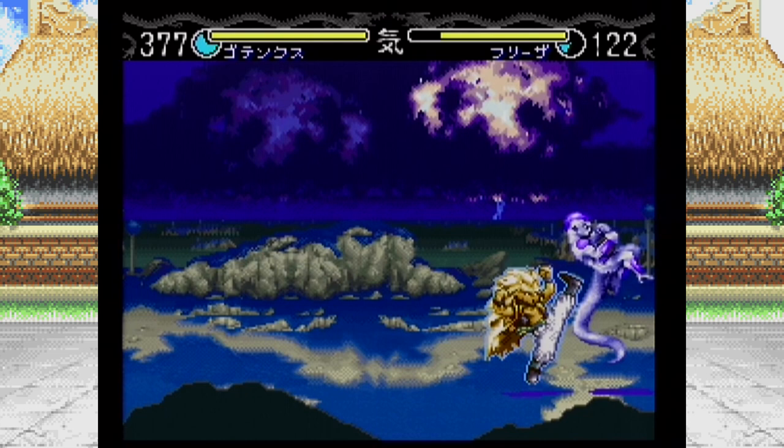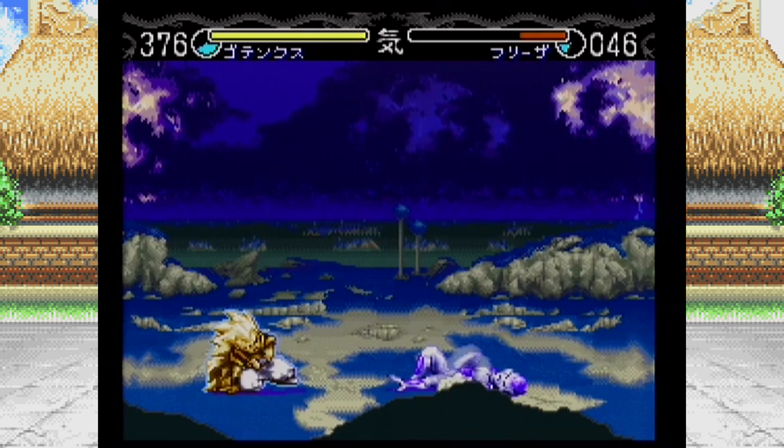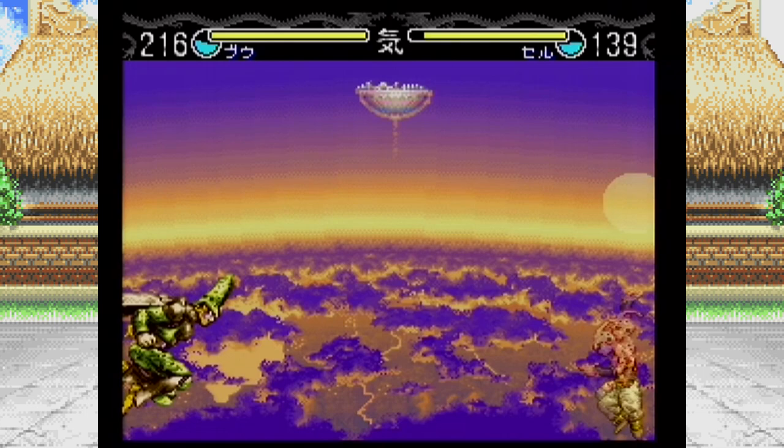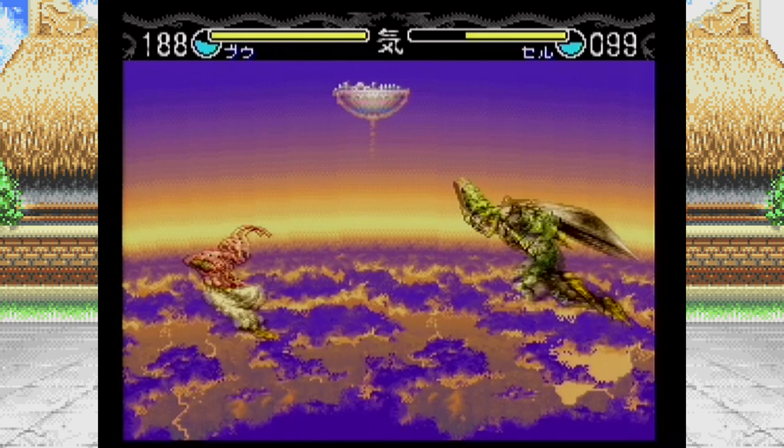Charging up now has even more strategic merit because you're not just allowing yourself to perform a powerful attack, you're also potentially swinging the life meter in your favor. It's a super cool system that forces you to approach the game differently. You can fire off ki blasts with reckless abandon, but if your opponent is smart enough, then all you're doing is whittling your health down without them having to lift a finger. It's super fun and engaging, and opens up a whole new level of strategy and mind games when you're playing with a friend.